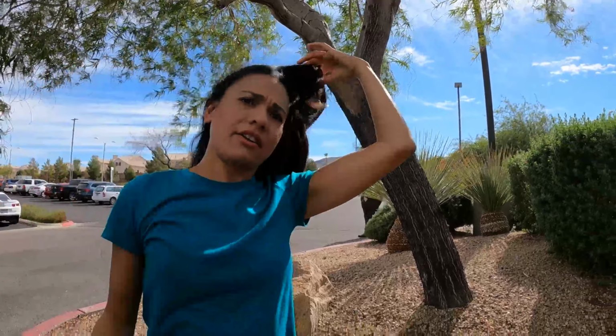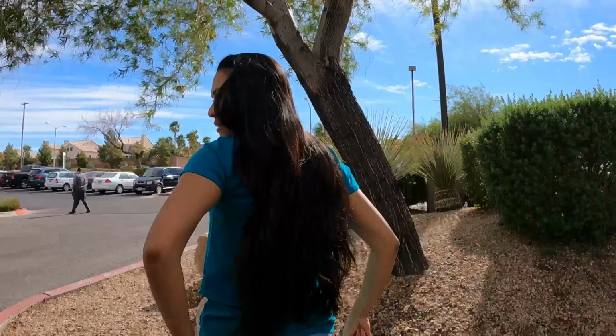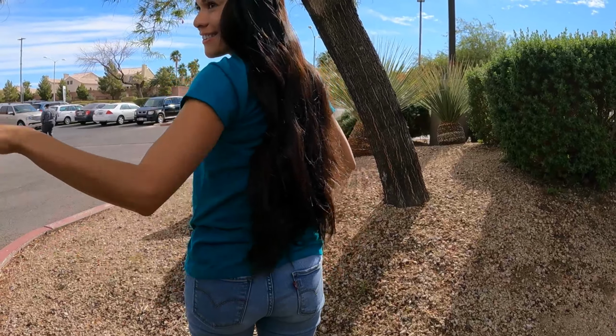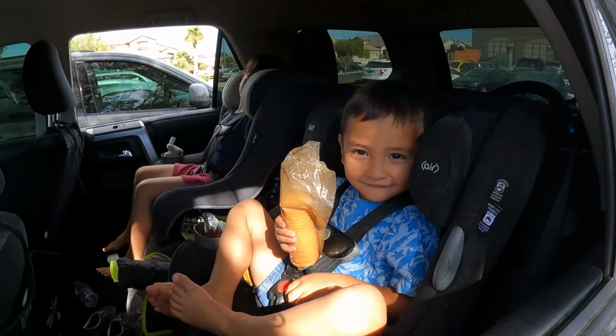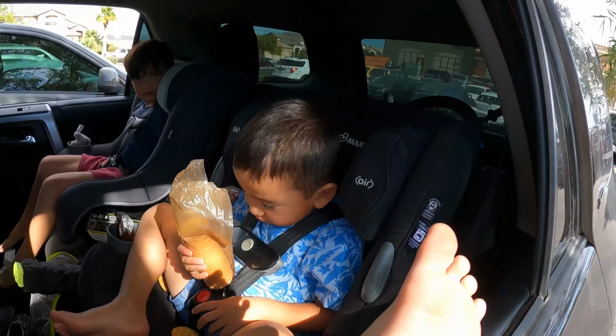So this is what it looks like. I don't even know how long it took to grow this, but probably 5 years. 3 to 5. So it's all coming off, guys. Wow. So mommy's cutting her hair. Are you guys sad? No? Okay. Are you excited? Yes. You're gonna have a new mom. What about you, Dad? I'm excited.